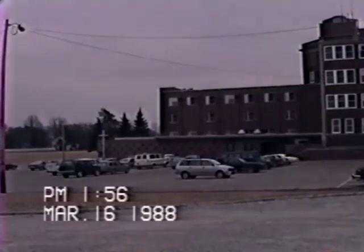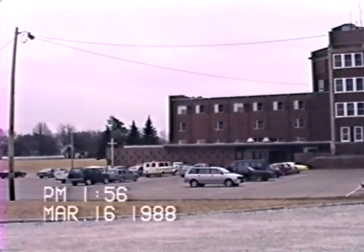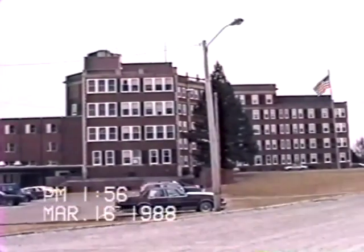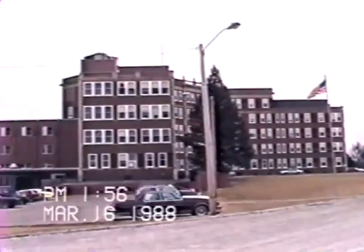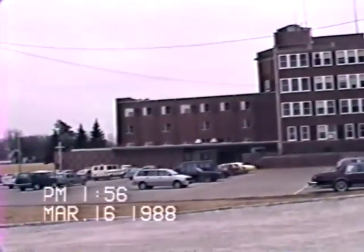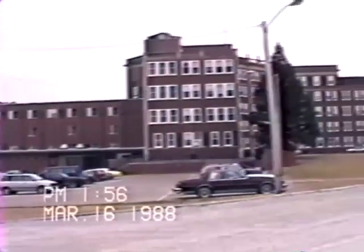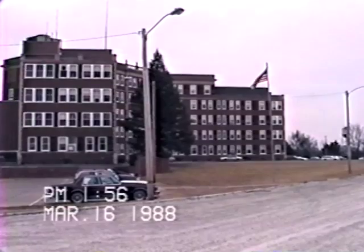Okay, here we are later in the afternoon now. We're in Ottumwa, and I'm panning now the old St. Joseph's Hospital in Ottumwa, and it's now the Ottumwa Regional Medical Care Facility. But this is where on May 2nd, 1937, I first saw the light of day.